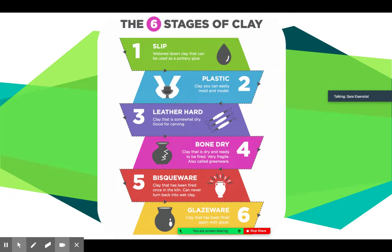Stage 3. This is a little bit past leather hard, but this bowl was constructed about 5 days ago, and it's getting a little hard. It's holding its shape, and this would be a good time for me to start carving designs into the clay and making it a little more personal with unique touches.